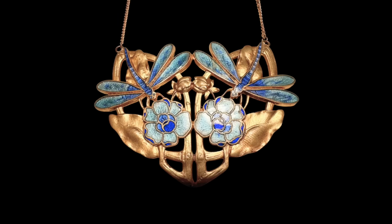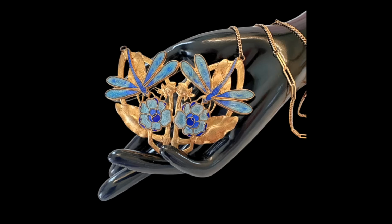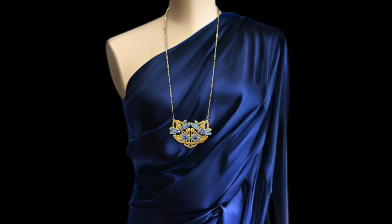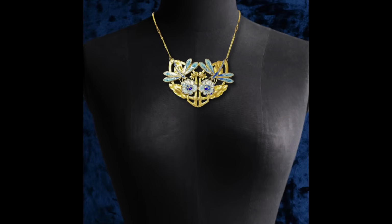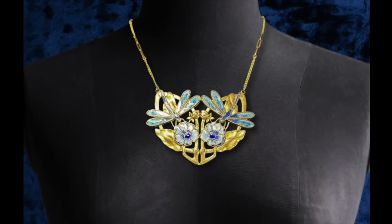And here we also have one of our most Art Nouveau necklaces to date. Enamel dragonflies and flowers rest atop a massive flowing background of gilt brass with this beautiful and very long gilt chain that can be shortened with a necklace clip that I'll include. And I think it looks like it belongs on an Alphonse Mucha diva, and it's truly one of a kind.